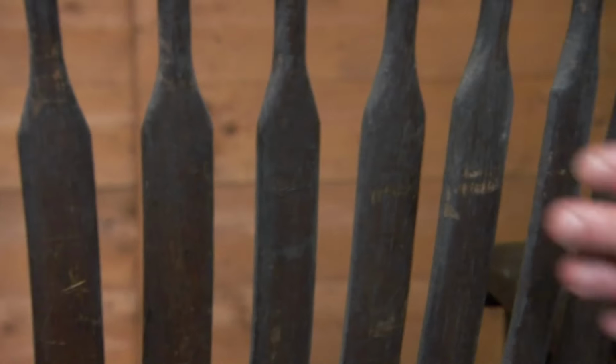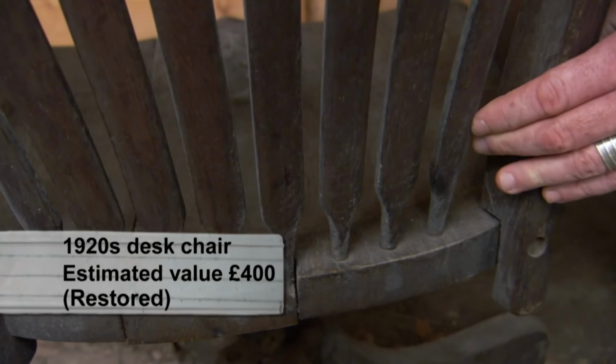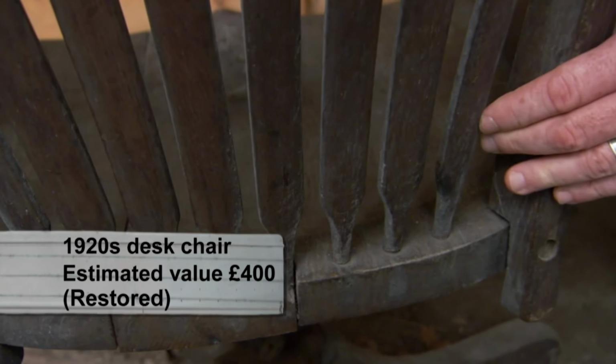The modern desk chair dates back to the Victorian era, when employers began to improve working conditions in offices. This swivel chair could fetch up to £400.